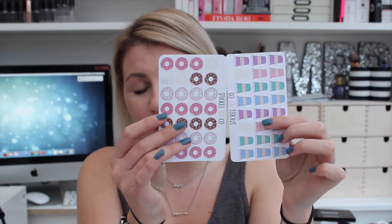My favourite stickers by far that I've had so far are from Stickel Co. I'll link her below, she's on Etsy. I just wish she would do some more seasonal ones. I recently bought some from America for Christmas time, because she hasn't got really any festive ones, but maybe she will. I mean, it is still only the end of October, so we will see. But yeah, this is just like an example. Donuts and coffee cups.